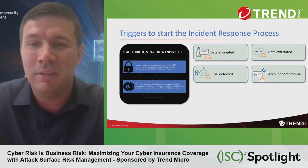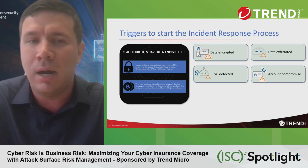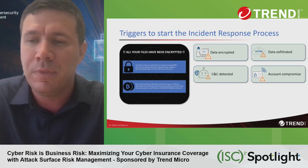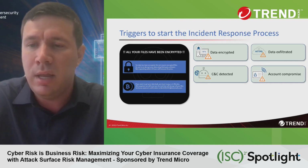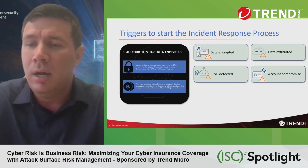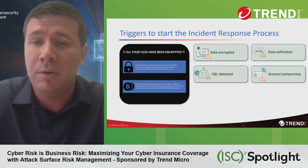The threat actor got everything that they wanted. They've already stolen everything. But C2s, account compromise, those are the early stages of a breach before the data gets encrypted or potentially someone stealing data from you. That's about all that I got right here around it.